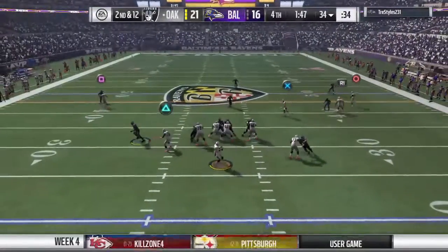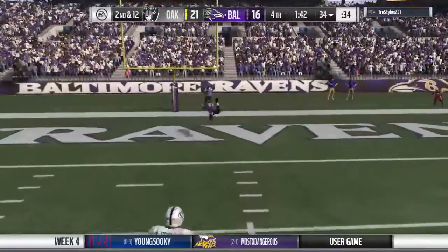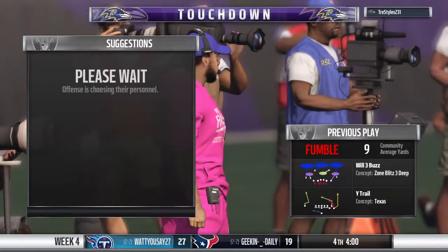Carr going to throw here. And now the ball's out. Carr lost it. Fumble. And now the rookie screen. And this is going to be brought back for a Baltimore touchdown. And that is a tough pill to swallow.